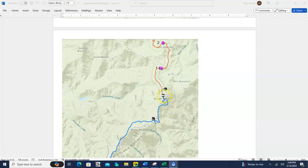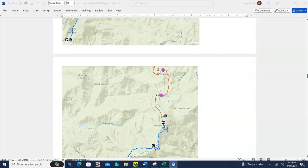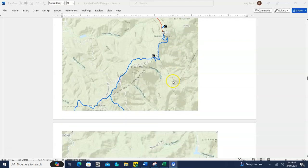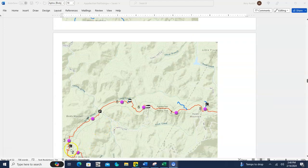Right here, this is a scenic overlook. That's the Springer Mountain scenic overlook. Right there's another little blue blaze trail. It's another little side trail over to the shelter. You're going up here, there's mile 1 and mile 2, and we're going to go on down here, and I'll show you that here's mile 3, the shelter right there, right before you get to mile 3. You're going up through here, and you get right past mile 5, and here's a little trail off to the side there.